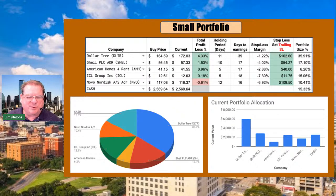Currently, in the small portfolio, we have Dollar Tree. That's up about 4.3% since we bought it 11 days ago. We have Shell. That's up almost 2%, not quite, 10 days in there. We're seeing a lot of strength in the oils. American Homes for Rent, that's AMH, an interesting stock as well.